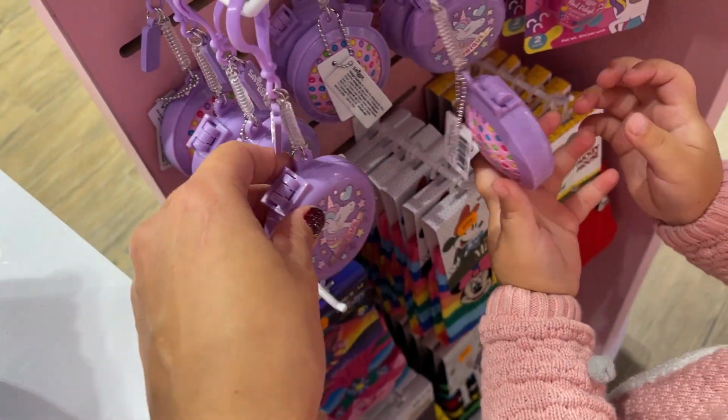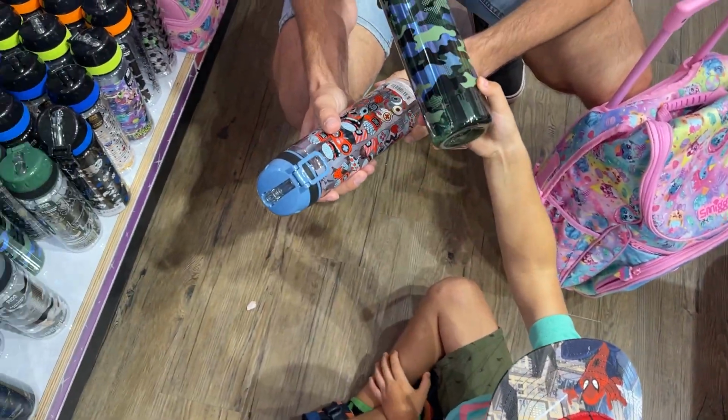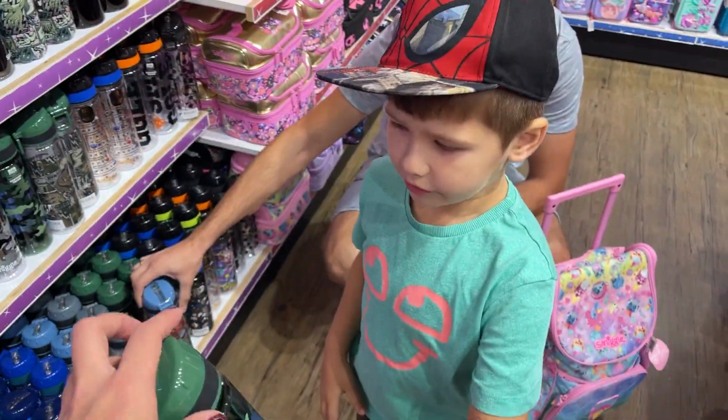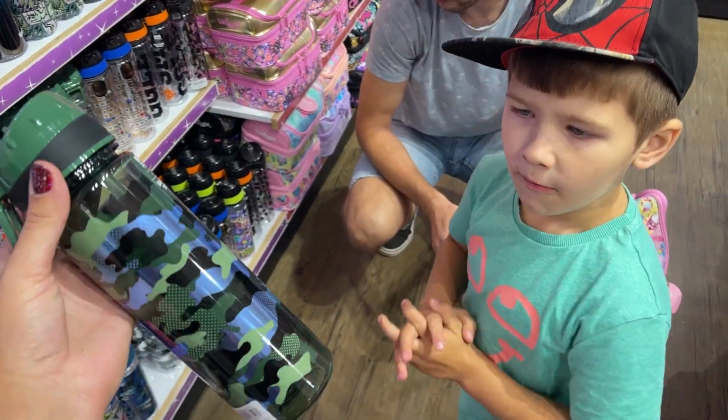Some brush? Hairbrush. And you choose now water bottle, yeah, for Edvard. For school. I'm gonna take this one. You choose this one? Mm-hmm. Wow. Good choice. Okay.